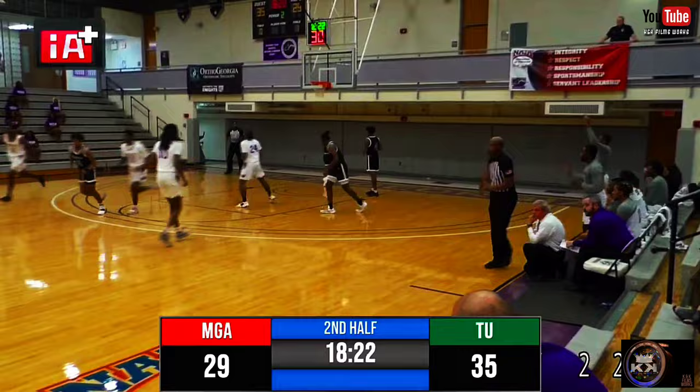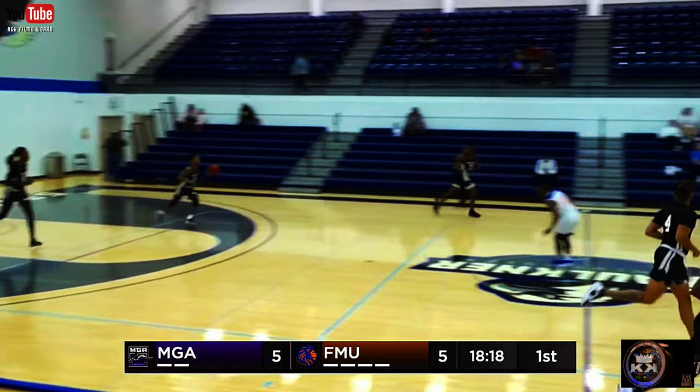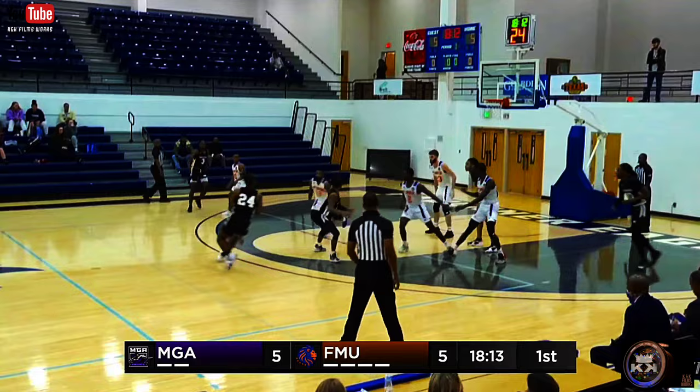Goes over to Harper, back over to Smith, back over to Johnson for the three, and that one's made, and they're off and running. Easy lay-in there from Middle Georgia. 5-5 is your score. Pass over to Johnson, back over to Willoughby for the three. Got it.